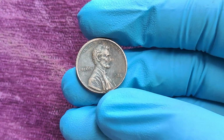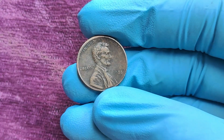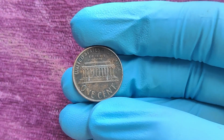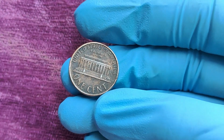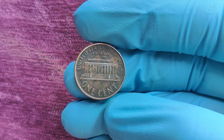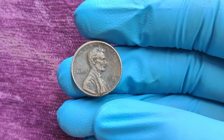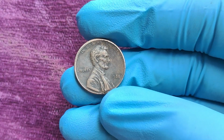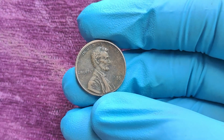Now, here's a question for you. When was the last time you checked your loose change? Because, let me tell you, every penny counts, literally. And if you don't check, someone else might stumble upon that life-changing coin instead. So, what are you waiting for? Your financial breakthrough could be just one penny away. Start searching, because the next time you hold a 1988 no-mint mark Lincoln penny in your hand, you might just be holding your future.